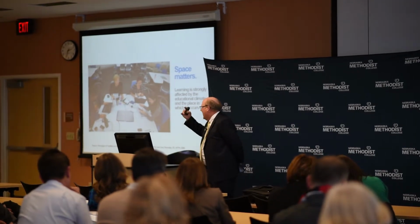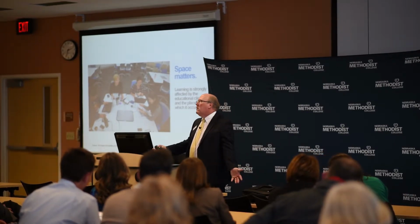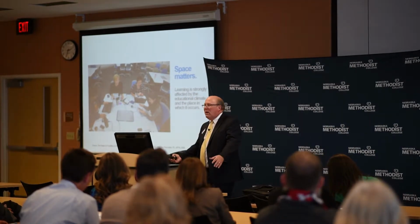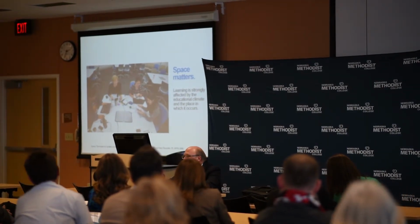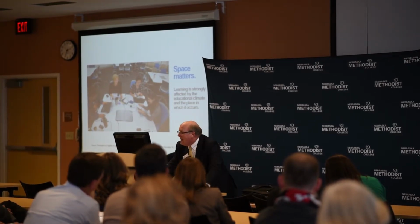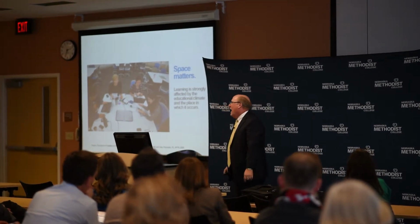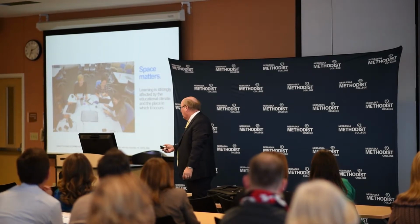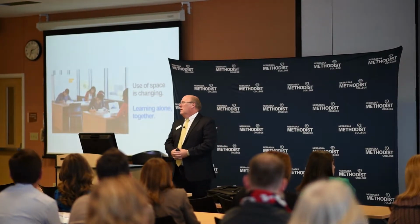We've seen classes and spaces where the furniture is bolted to the floor. Very difficult to get into a team activity and a group activity. So what you have is people huddling over and kind of sitting down like this and working in a group. Well, I'm a little older, but you're only going to do this for a little while before you're going to say that's not comfortable. And so having that physical space support that movement and that connection is critical. And the use of space is changing too.